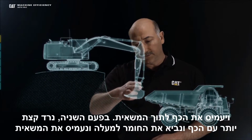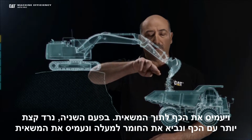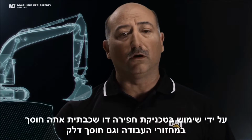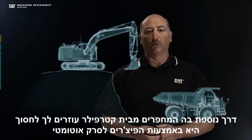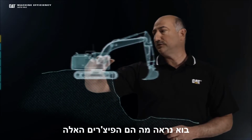On his second pass, he's going to go to the lower portion, bring that material up, over, and dump into the truck. By using the two-tiered excavation technique, you save in cycle times and you also save in fuel, which increases your fuel efficiency. Another way that Cat excavators help you save fuel is through their auto idle features. And let's take a look at what those features are.